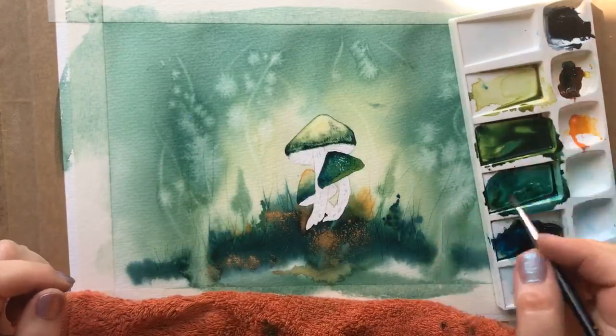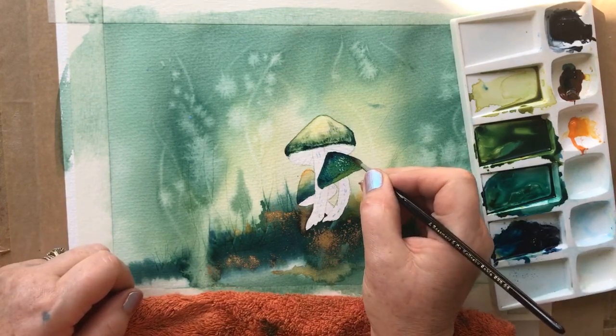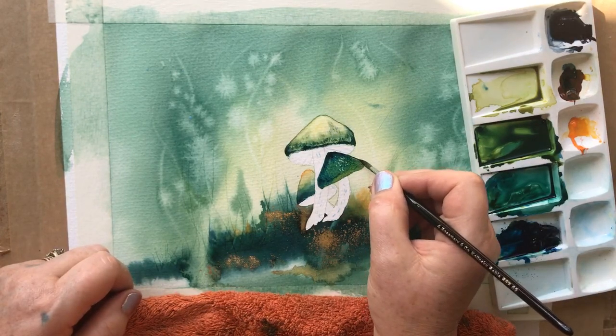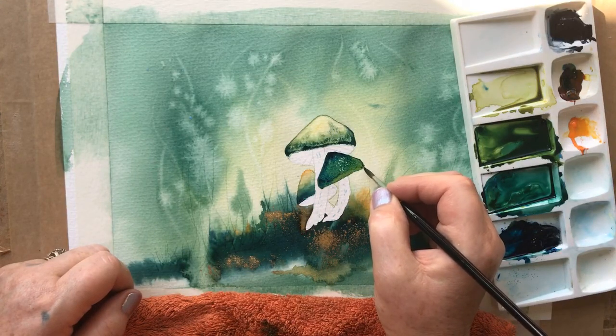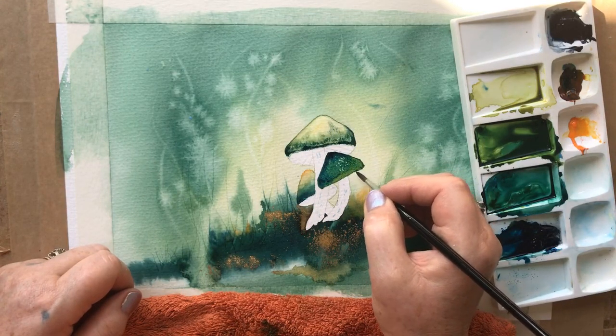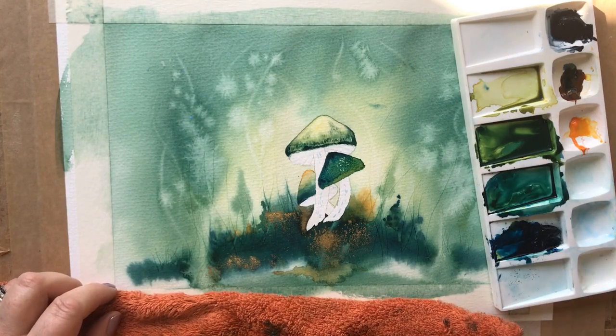And the other thing I want to do, going back to my blue now, is whilst it's all still wet, I'm just going to define that edge so that it will bleed into the green. But I want the darker edge. Okie dokie. We'll leave that.